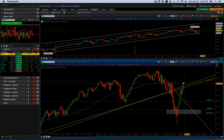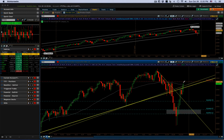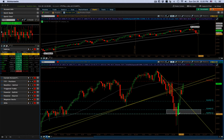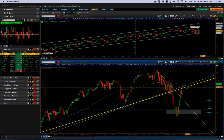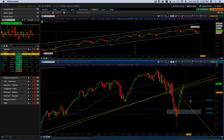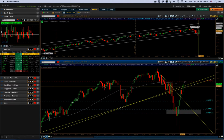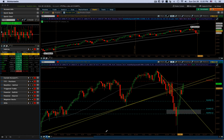Do we trade above the 50-day moving average? Do we trade around the 50-day moving average? Or do we now reverse and break down below a low and then start with another leg down, making this a lower high?